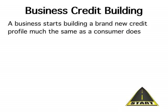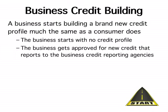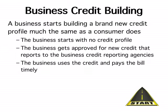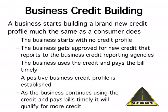A business starts building a brand new credit profile much the same as a consumer does. The business starts with no credit profile. The business gets approved for new credit that reports to the business credit reporting agencies. The business uses the credit and pays the bill timely. A positive business credit profile is established. As the business continues using the credit and pays bills timely, it will qualify for more credit.